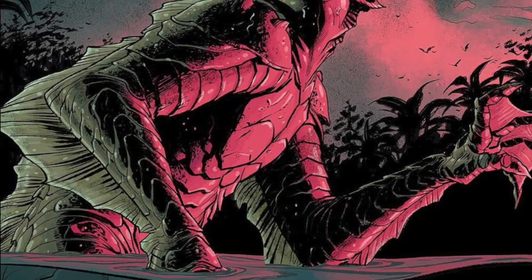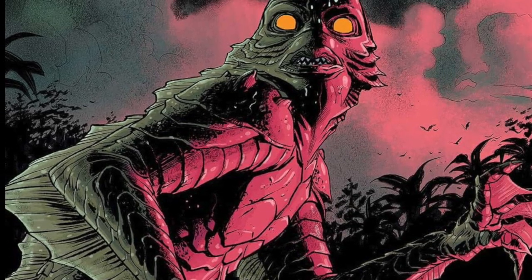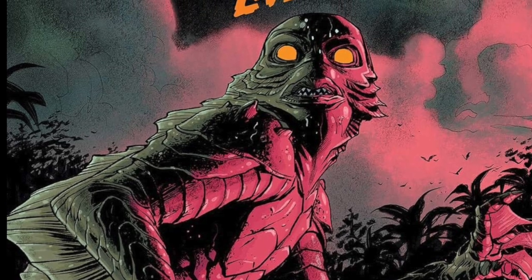The art and colors on this book definitely deliver. We've got Matthew Roberts and Dave Stewart working on this book. And you know, the cover game for the issue is also pretty strong. Roberts and Stewart put forth a great one here, but I personally am partial to the one by Joshua Middleton. It reminds me of the underwater scenes from the original movie.